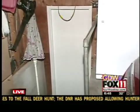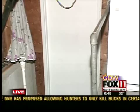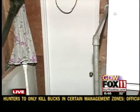Another thing, as we talk about deadbolts, the door you're looking at there to the home does not have a deadbolt. So you want to put a deadbolt on all of your doors.